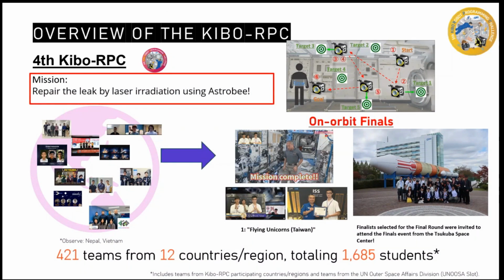Since last year, we've established a United Nations Office for Outer Space Affairs, or UNOOSA, slot. And this slot is leading to the participation of more countries and regions than ever before, because before it was just for Asian countries. Among the finalists of the fourth tournament, those interested in participating in the event locally were at the Tsukuba Space Center in Tsukuba, which is near Tokyo, Japan. You can see the picture here.